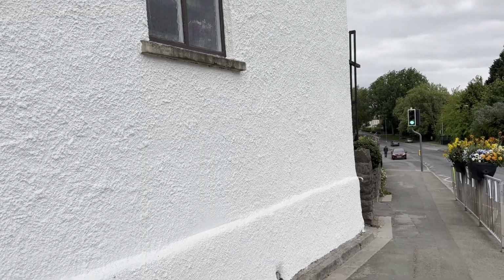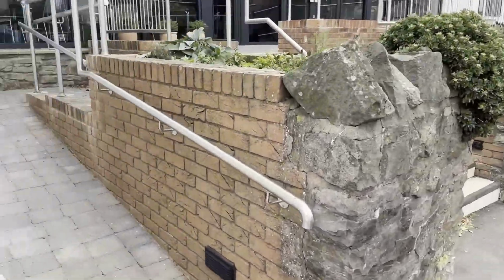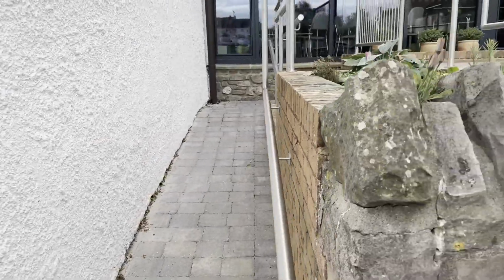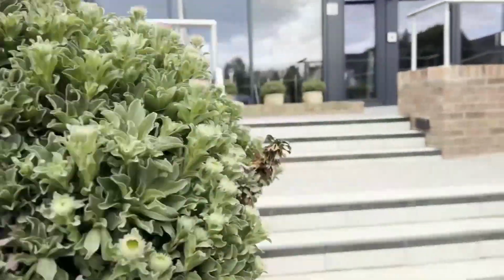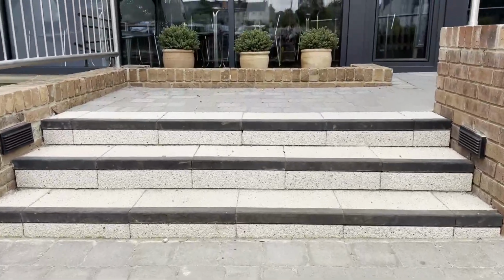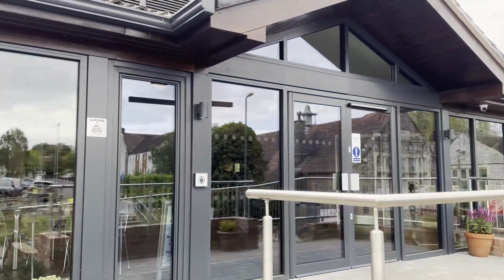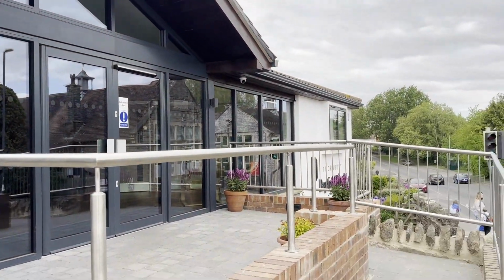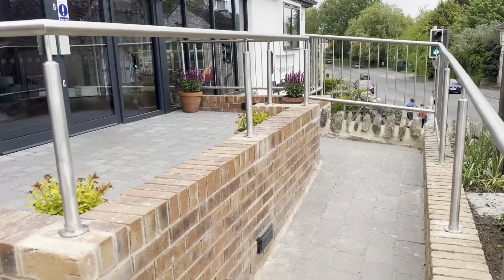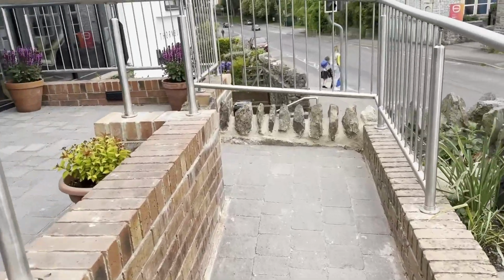So starting outside with our lovely newly painted outside, I'm going to go along here and up our lovely new steps. The ramp has been upgraded and nice sparkly shiny railings, and up the new steps we go. Very nice, to this lovely frontage of the church. You get a good picture of that. Let's go up the ramp, shall we?